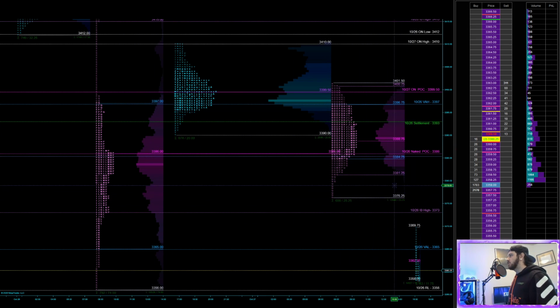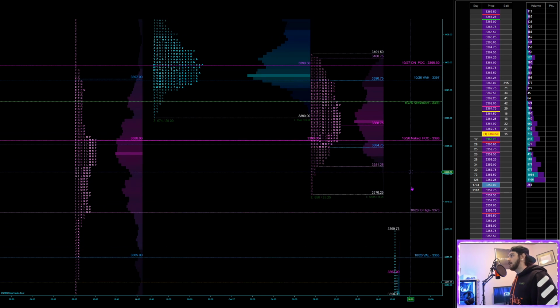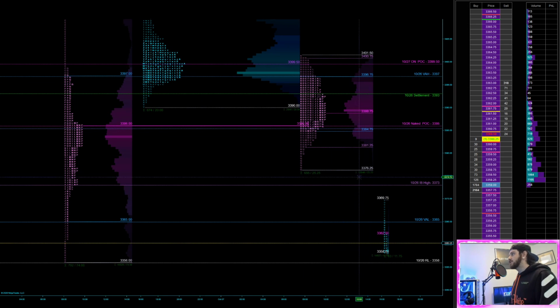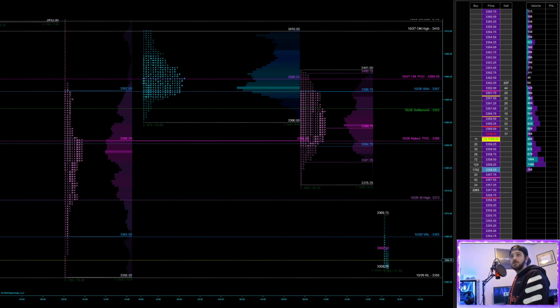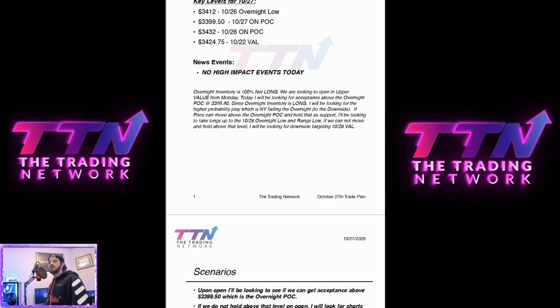So I was looking for price to get held up in this area, and you can see that in this overnight session, we're working down, and we did actually work down to the value area low from yesterday, and got within 2 points of the range low from yesterday as well. So that happened. Obviously, it didn't happen before New York session ended today, but we did it just a few hours afterwards.